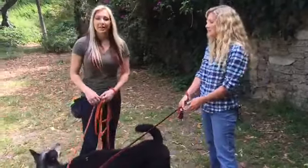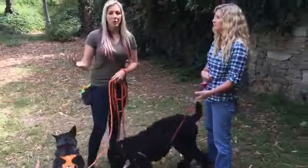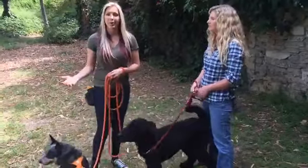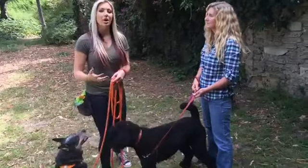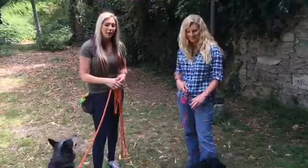Yeah, and it's not to say that some dogs we might remove from that environment temporarily while we work with them and socialize them in a more appropriate way and help them gain confidence around other dogs, and some of them might be able to return to an environment like that and do pretty well.